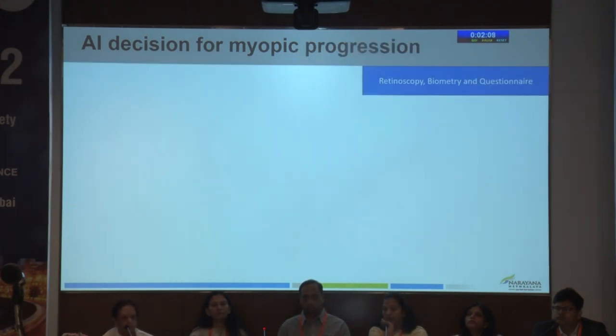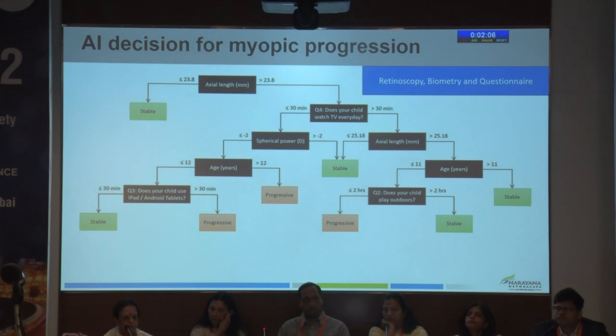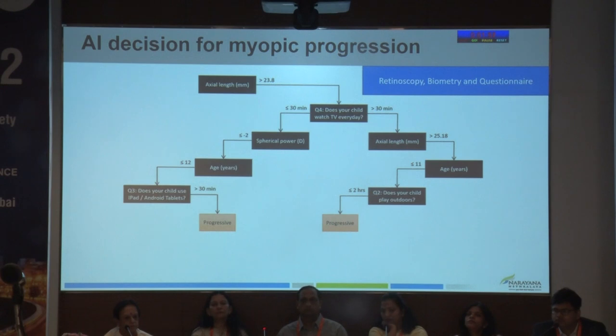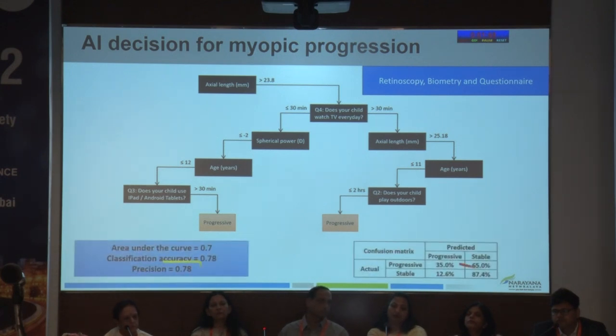When we applied it for myopia progression, we realized that the first split was axial length. If you have an axial length of more than 23 with a child watching TV more than 30 minutes, age less than 11, and playing less outdoors, the child was progressive. Similarly, those who had less spherical power, lesser age, and played more iPad were also progressing. So this had a precision of 0.78 with stability of 88%.